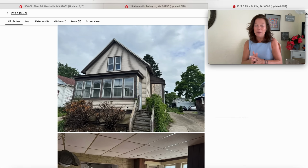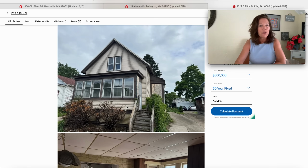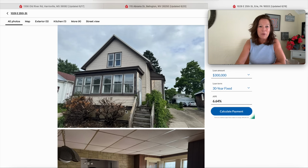$29,900. So here you go, you guys. For those of you that don't feel that houses are out there that we can afford or that are affordable or that are way below the median sale price, this channel is to prove all those naysayers wrong. So if you're looking for a cute little place, let's check this one out.